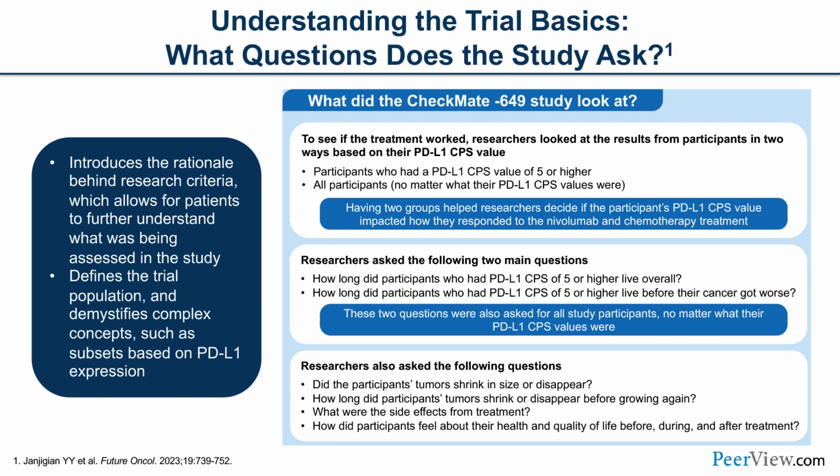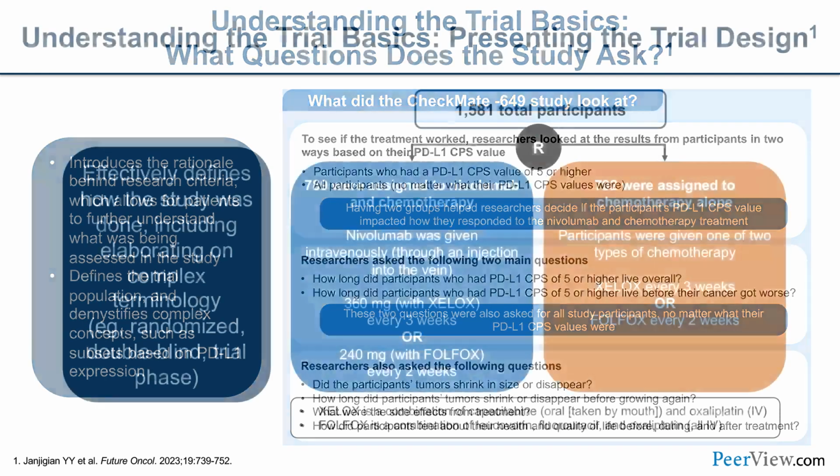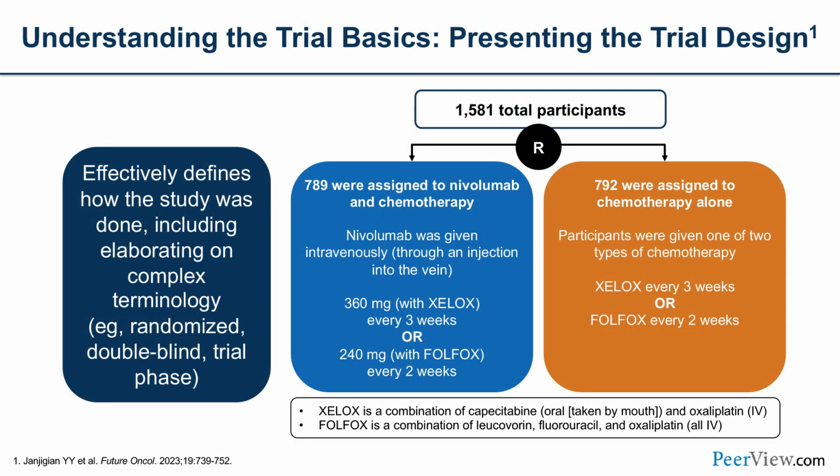And understanding the concepts of our efficacy endpoints, right? The questions are, did the participant's tumor shrink in size or disappear, which is our response endpoint? How did the participant's tumor shrink? For how long? And did the tumor disappear? So progression-free survival, disease control rate, all of those endpoints are important. Adverse events, right? What were the side effects of the treatment? And how did the participants feel? What were their quality of life measures? What were the quality of life assessments? And again, the big overarching goal, did the patients live longer? How likely were they to die of their disease, depending on all of these questions and the biomarkers that were tested?